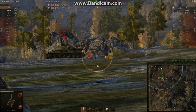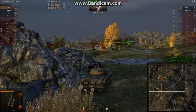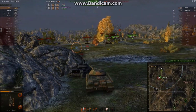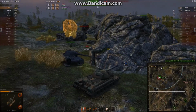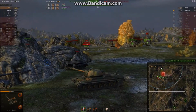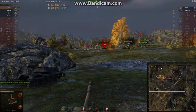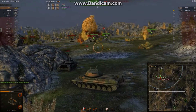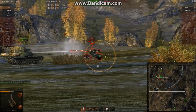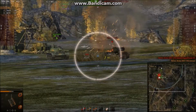IS-6. These guys do not learn. He's dead. Doing some good teamwork here. That WZ did a really good job. And there's the AMX. That was like one of the first actual hard shots to make this match, and I missed it. And he's dead.